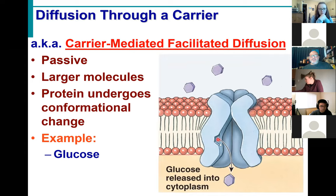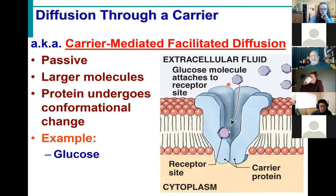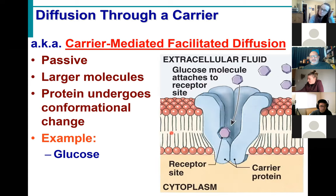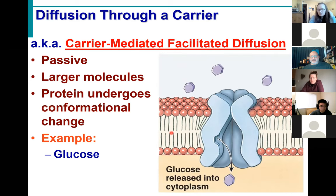When the glucose binds to it, it changes its shape, closing at the top, opening at the bottom, so the glucose can come in. And of course, as soon as the glucose lets go, what did we say it does? Back to the original shape. And a new glucose binds, changes shape, and it comes in. And again, and again.